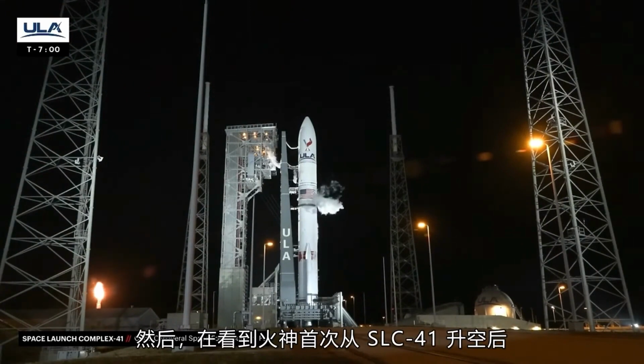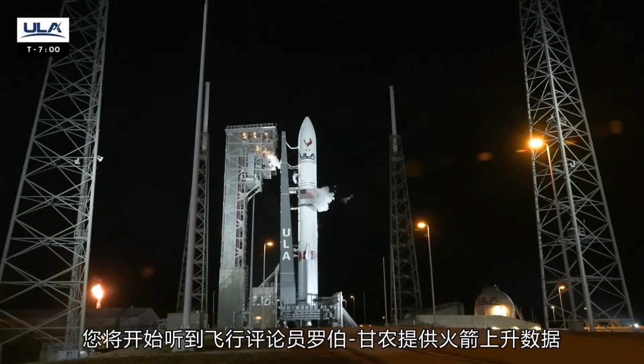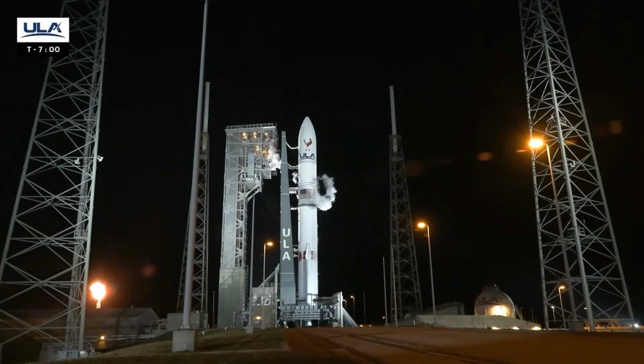Then, after seeing Vulcan's first ever liftoff from Slick 41, you'll begin hearing flight commentator Rob Gannon providing launch vehicle ascent data.